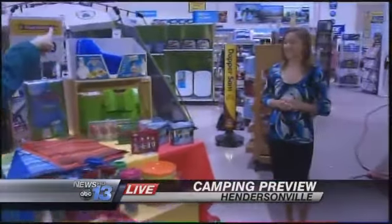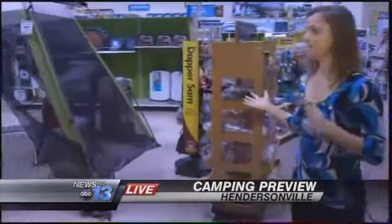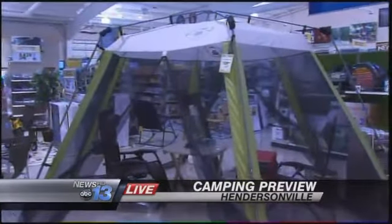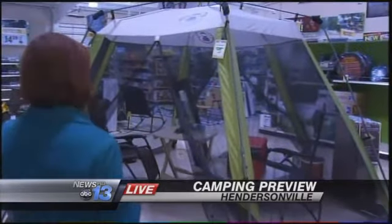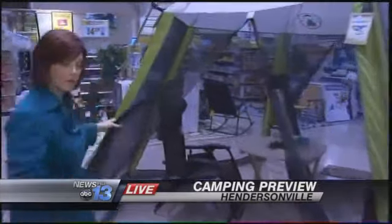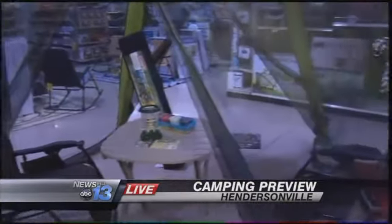What is this back here behind this table? It is a Coleman InstaShade, so it's up in 60 seconds and it's down in 60 seconds. Wow, that's pretty impressive. It's 15 by 13, and it keeps all the bugs out all the way around. You can either unzip it on both sides to have 2 doors, or you can zip it up and be completely closed in and bug free.